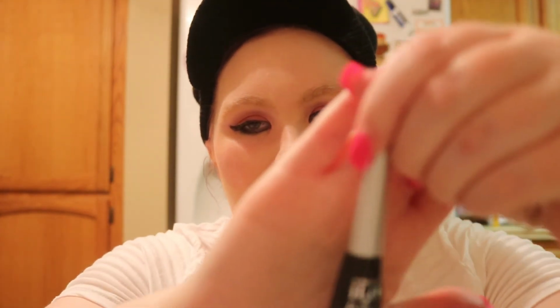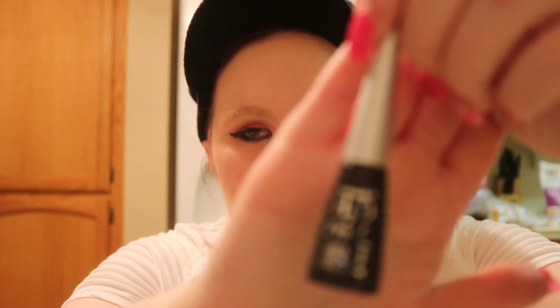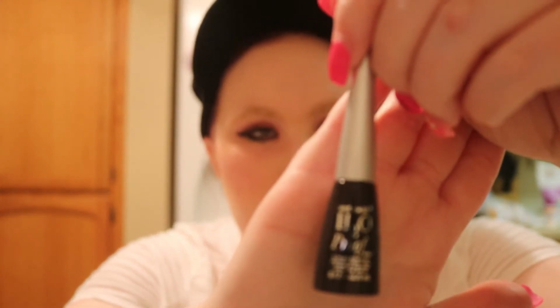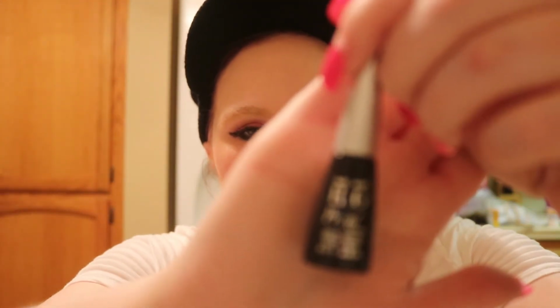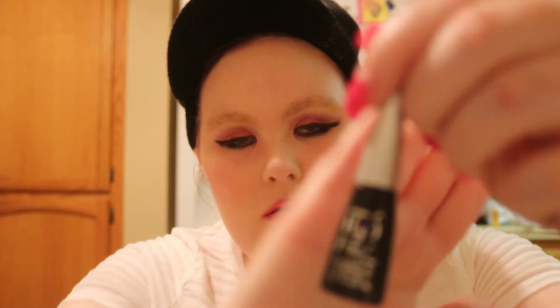But the Wet n Wild one is a definite miss, because, I'm not snobbing over the packaging or anything. That's what it looks like, and it is the H2O proof, and I got it in brown black. So you see this very fancified handle here, and then the very tiny bottle.